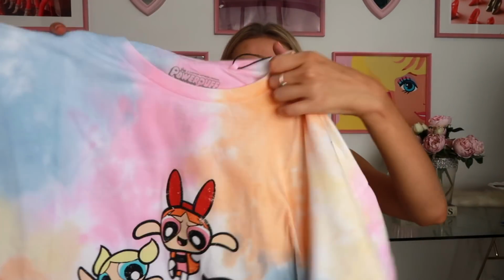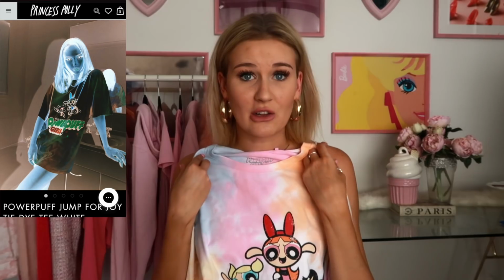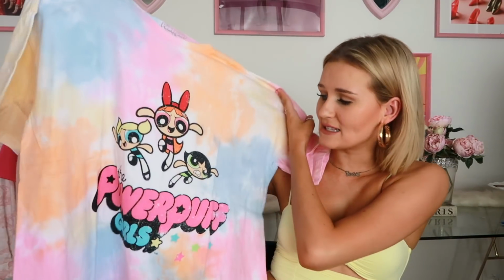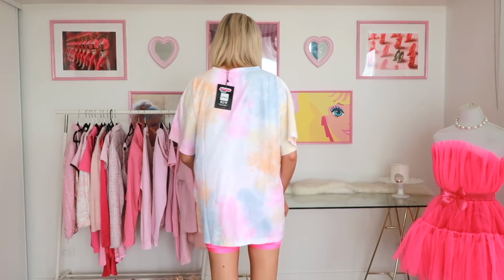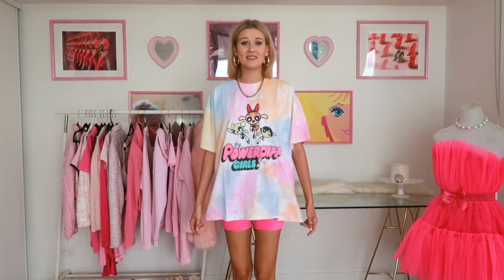I love it. So as you guys saw, I had no idea what this was gonna look like, and tie-dye was definitely not what I expected, but I really like it. So I got this in a big size, a size medium, but I think this will be great with like bike pants underneath, and I can wear it as a cute little dress, and it's so gorgeous. Here we have the Powerpuff Girls shirt on. So this is the front and this is the back, and I really love this top.